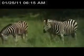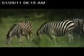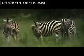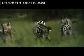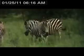So when the oxpeckers and the pair have some offspring, they may stick around to help rear the next set of chicks that they have. And surprisingly, quite a few birds will do this.